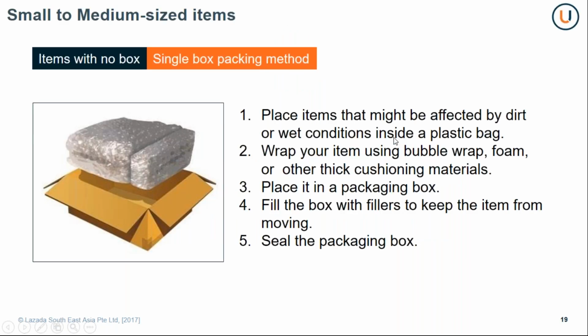As you know, here in Lazada, we have a multitude of products under different categories, which means that we have several ways of properly preparing products. For items without any boxes, especially small to medium-sized items, please use the single box packing method. What is it? Or how do you do it?